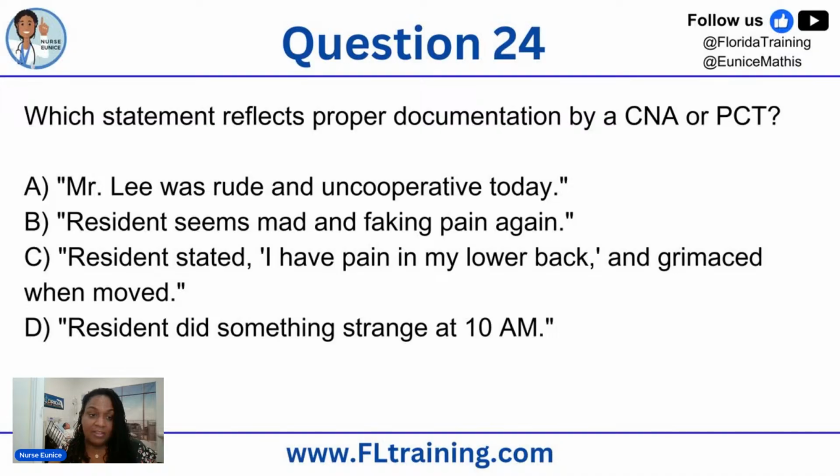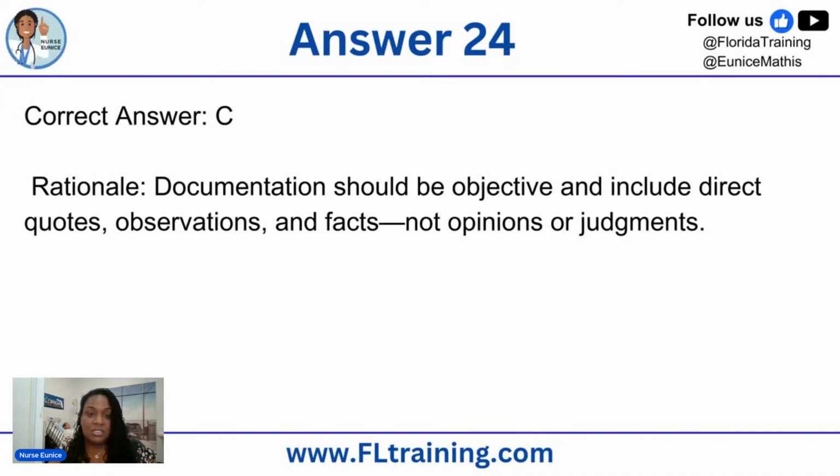Whenever you're documenting, you want to use objective documentation. So you pretty much want to say exactly what the patient says. Documentation should be objective and include direct quotes, observations, and facts. For example, if you find a patient on the floor, you do not document that the patient fell. Because if you saw the patient falling, you should have stopped the fall. What you need to document is patient found on the floor, what time they were found on the floor, who you called in the room, etc. Your facility should teach you how to document, not just to keep yourself out of trouble, but to try to keep that facility out of trouble too. So you document exactly what you observed, not what you think might have happened.